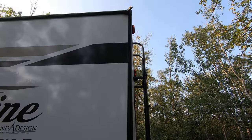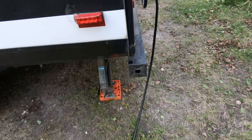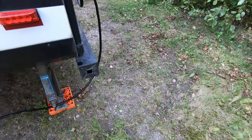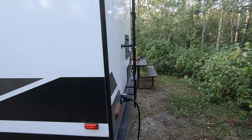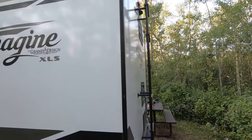It's dripping from this corner, which is perfect. It's hitting my cord, but I could probably just move that. Right, it's not going up by the front storage or over by my picnic table.